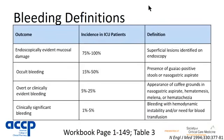Now, it's important to define what constitutes clinically significant bleeding and differentiate that from other types of bleeding that may not be so detrimental to our patients. So as mentioned before, many of our patients in the ICU will have endoscopically evident mucosal damage, but it may not be causing harm to our patients. Up to 50% of ICU patients will experience occult bleeding. Then we get to more severe bleeding, such as overt or clinically evident bleeding, which occurs in 25% of our patients. And most importantly, clinically significant bleeding occurs between 1% and 5%.